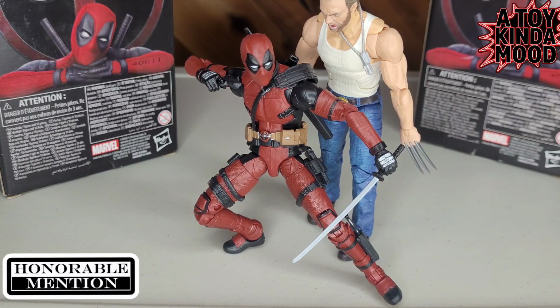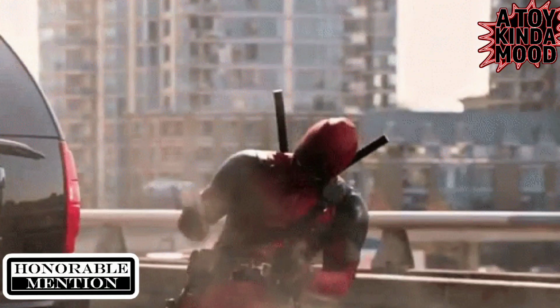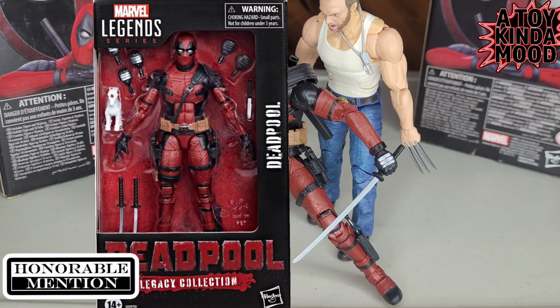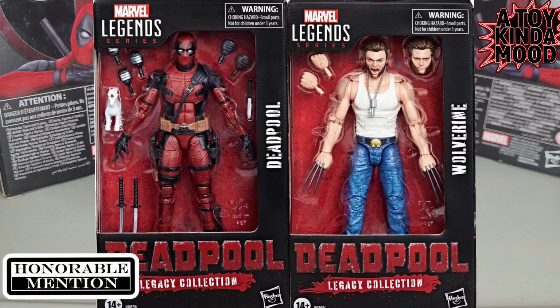And starting with our honorable mentions, yeah, it's the Deadpool Legacy Collection reissue. It's the MCU representative from the films. It's the same exact figure. No articulation updates. You got shinier blacks on the outfit, silver plated gloves, and removable Mark 19 Desert Eagles this time. Yay. Not that the guns are good or anything, they're a little gummy. Throw them in with the reissued Amazon Wolverine with 2 new sculpts.